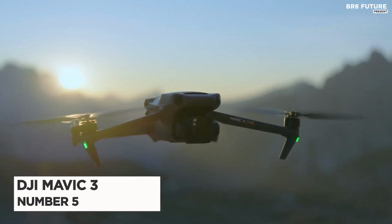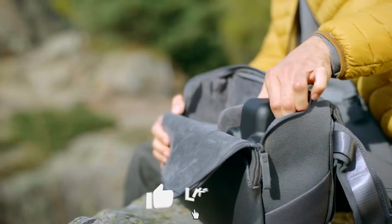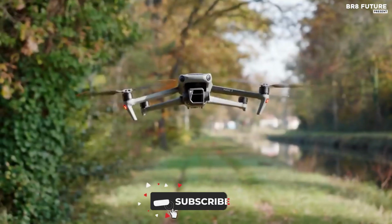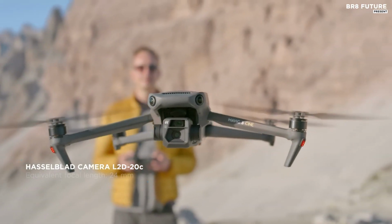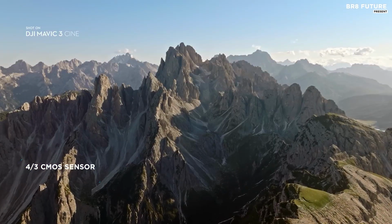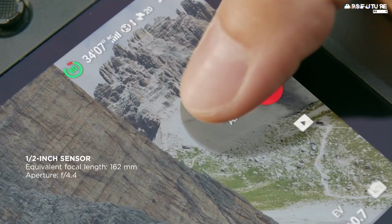Number 5, DJI Mavic 3. The DJI Mavic 3 is a game-changer in the world of aerial photography. With its dual camera setup, you can enjoy the flexibility of a 20-megapixel wide-angle camera with 4/3-inch CMOS from Hasselblad, and a 12-megapixel telephoto camera with 1/2-inch CMOS.